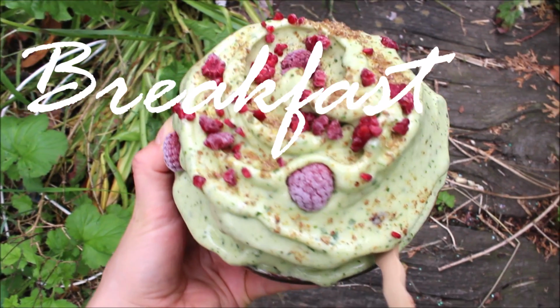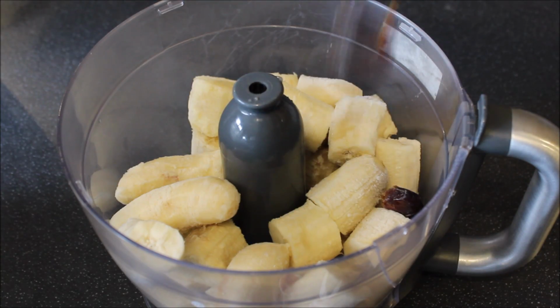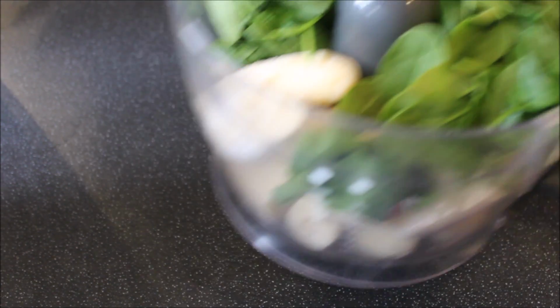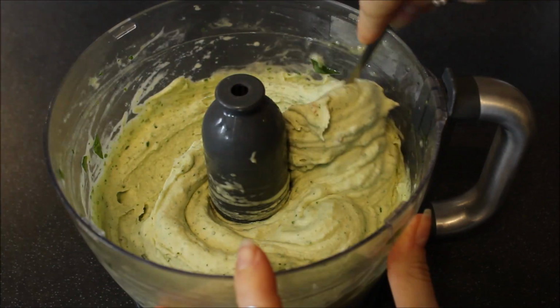I started my day off with some sweet banana ice cream. Into the food processor goes frozen bananas, one large date, your superfoods green powder, some spinach, and some vanilla extract, which I forgot to show. Now blend it all up and it becomes this sweet, creamy, green goodness.